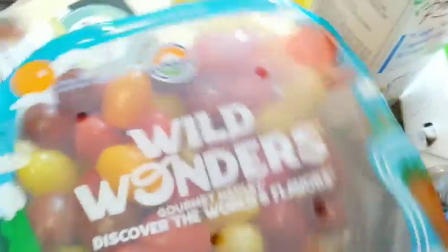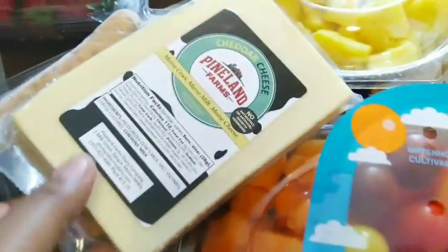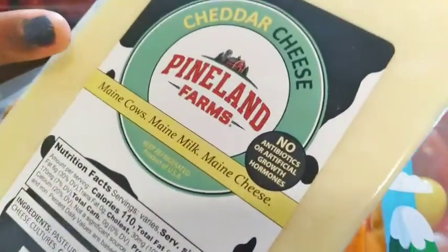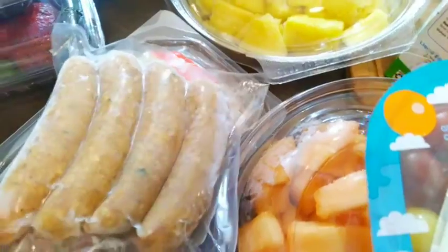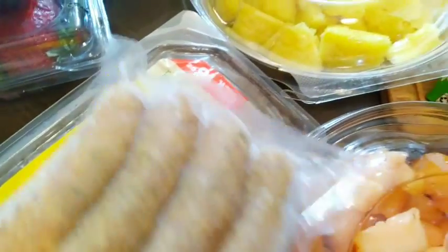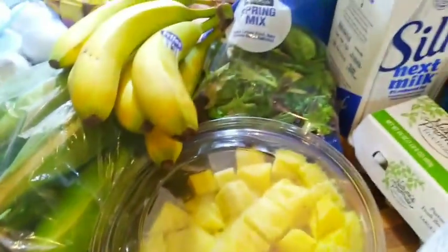What are these? Tomatoes. And over here? Cantaloupe. And then we have some, your favorite. Cheese. Cheddar cheese. Here we got some apple sausage and turkey breast. I know you're thinking of the movie, right?